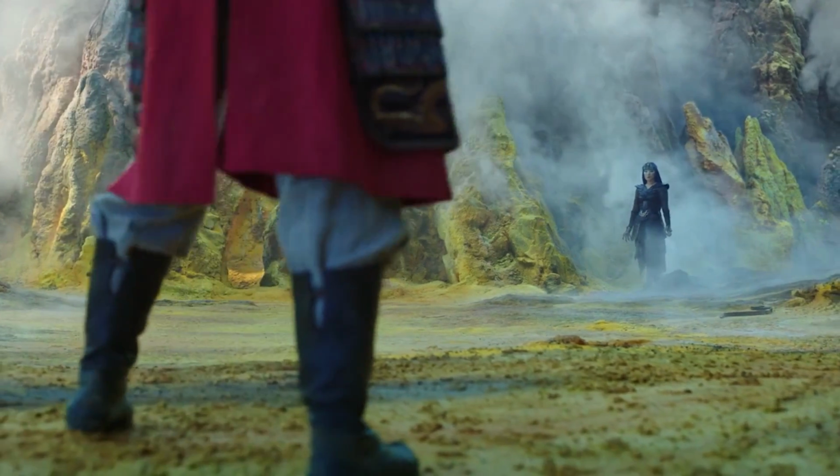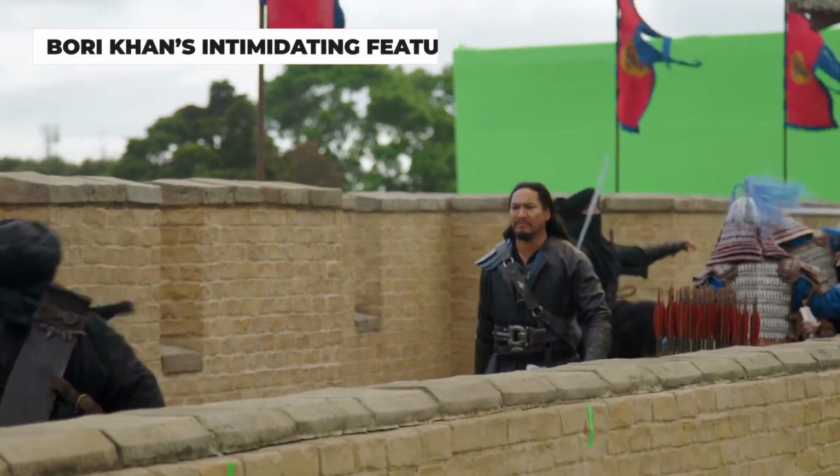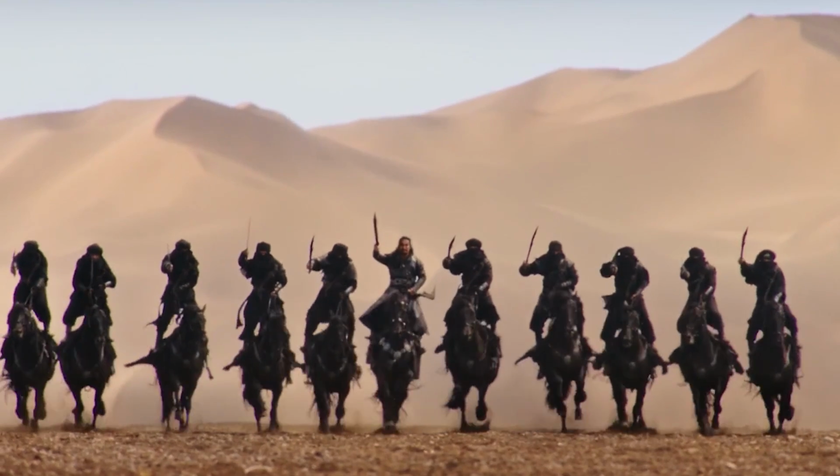And who are you? Nikki Caro told Denise Kum that she wanted the villainous Bori Khan along with his team to look tribal and nomadic, as well as ground-dwelling.